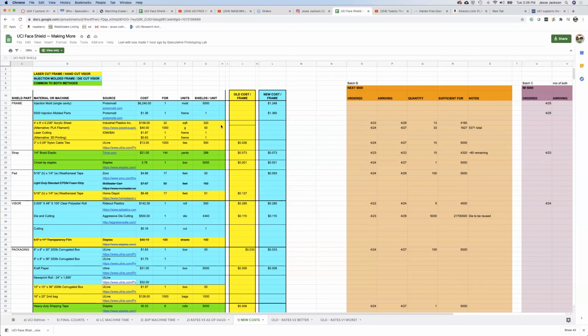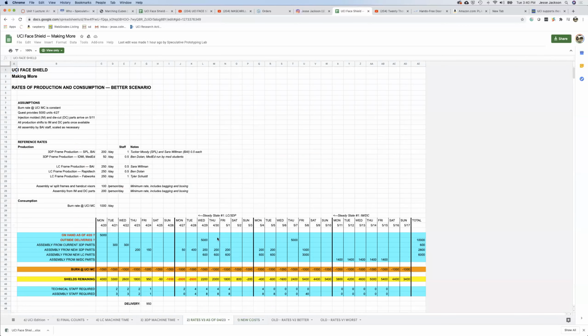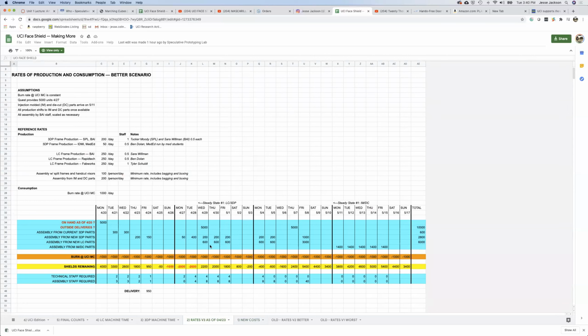This spreadsheet is showing the 3 different methods in comparison. So there's laser cut and 3D printed. And it's also working through, and there's a few I'm just going to show you, various scenarios of time. How long would it take us to make 15,000? And comparing them to the burn rate in orange here, it's hard to see, is the burn rate at the medical center of 1,000 per day. Is the medical center going to run out of face shields?